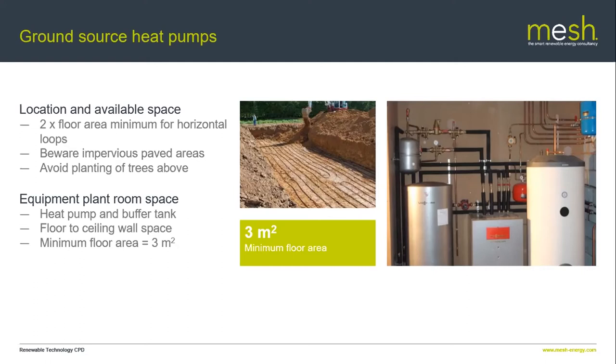The other thing is that you can't plant heavy trees and things above. You can have grass, you can have small shrubs, those kind of things, but you can't start planting trees above the ground loops because the roots can actually damage the pipework. And as you can imagine, if you get a leak in this pipework, it can be a real nightmare to try and find, which is why you'll see all these pipes are one continuous length of pipe.